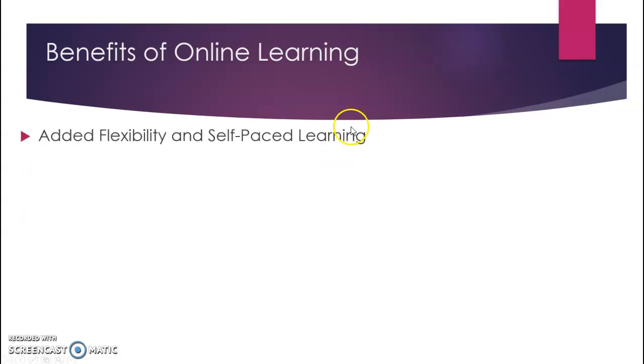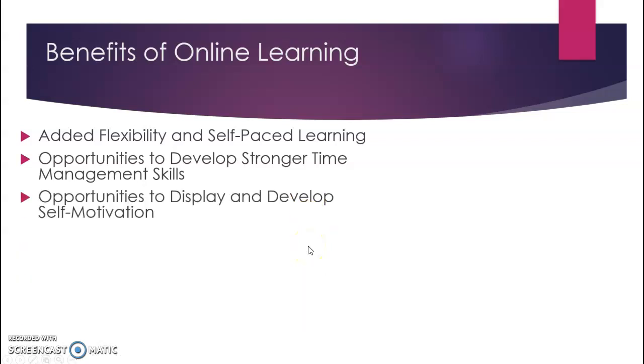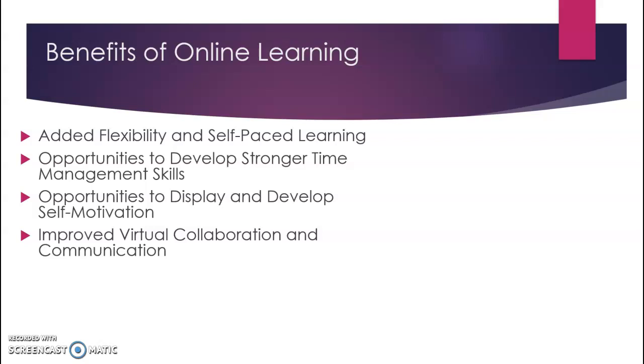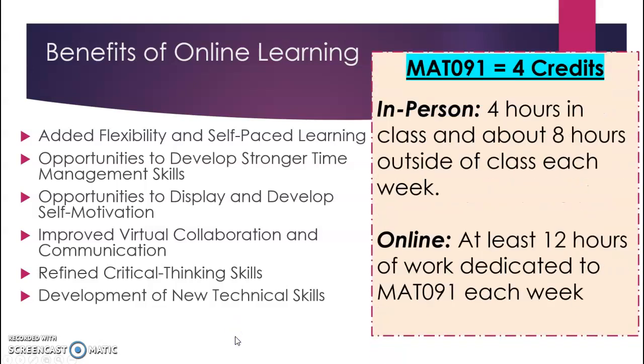Yes, there's added flexibility in self-paced learning. Yes, you have the opportunities to develop stronger time management skills and to display and develop your own self-motivation. Online learning can improve your virtual collaboration and your communication because you'll be learning about all these new tools and ways to connect virtually, and it'll help you refine your critical thinking skills as you problem solve and troubleshoot certain things throughout the semester.